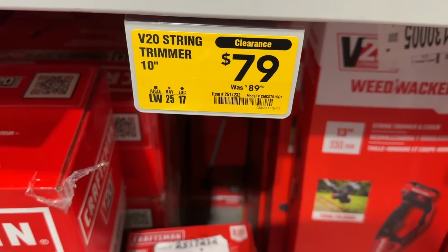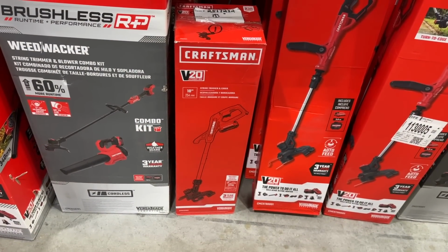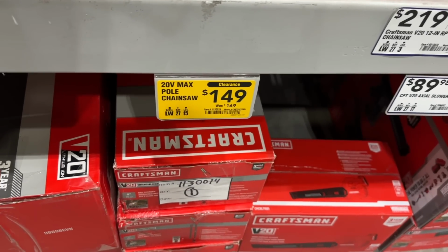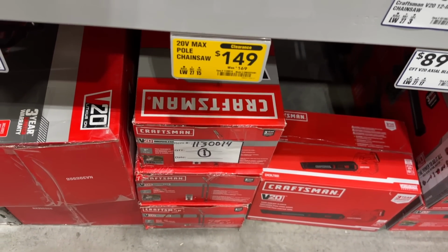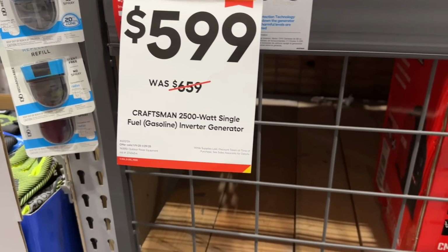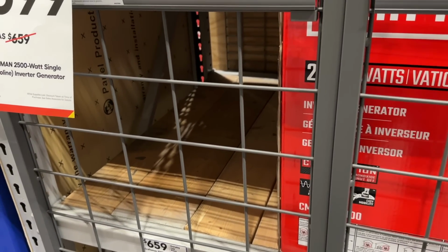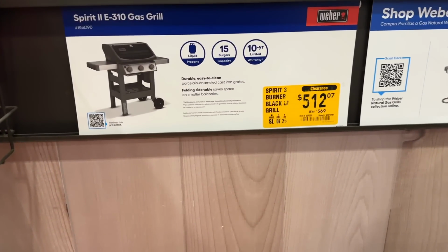So guys, we're going to show you some of the best deals that are still available at your local Lowe's. Start right here with some Craftsman outdoor items. A little weed whacker here for $79 and this pole chainsaw for $149. Again, these are still hanging on. Also have the Craftsman 2500 watt generator. You see it's not here, but it is $600 right now. Craftsman is a solid brand. They're definitely going to do a good job right there.